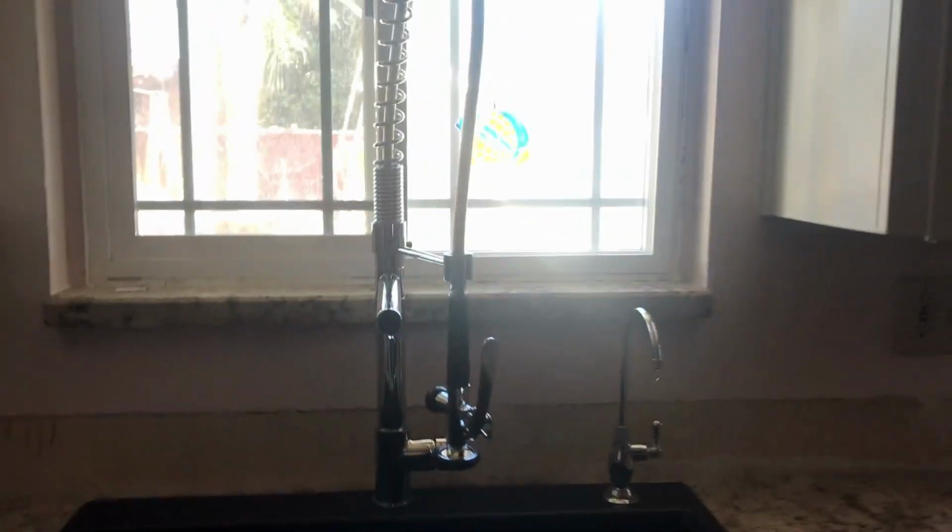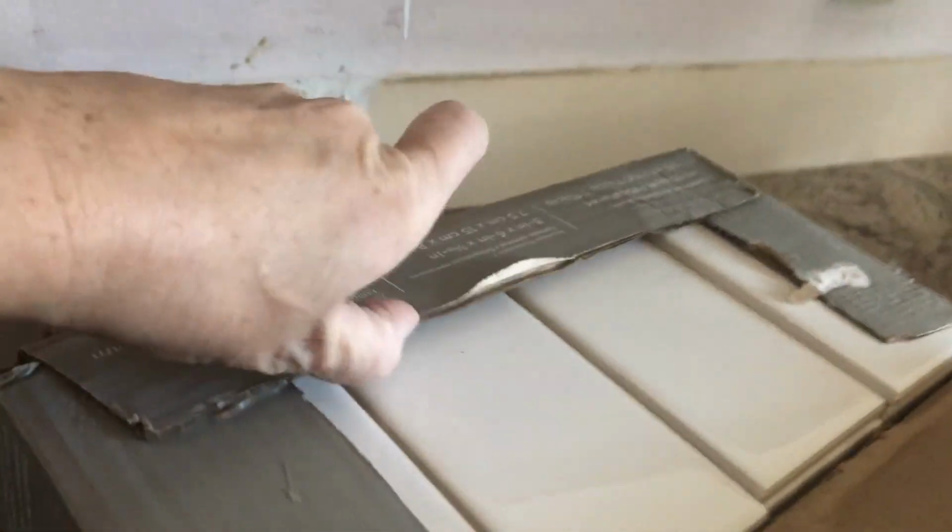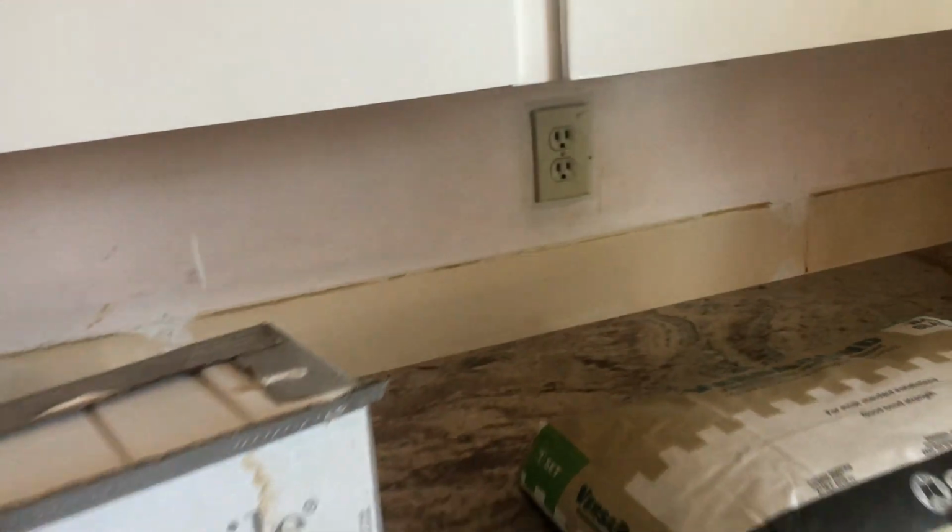Tomorrow our tile guy comes. Got to close that cabinet, right? Oh, we got our tiles. White subway tiles. We got the adhesive stuff. So tomorrow the tile guy is going to come and do all of the backsplash, and then it's time to paint. Woo! If he doesn't die first.